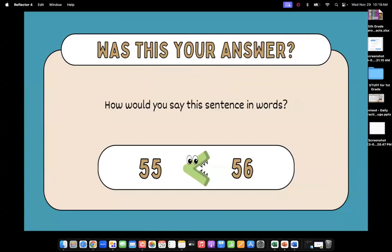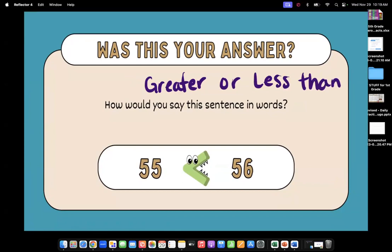How would you say this? Is this going to be greater than or less than? Now keep in mind, you guys are getting a 3rd grade skill right now. Good job, Kinsley. Kinsley says 55 is less than 56. Ding, ding, ding. Let's see if we get less than. Good job, Zayden. 56 is greater. So this is a bigger number. He's going to eat this one.